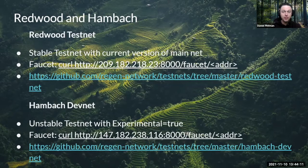To reiterate, I guess I should have put this in the ongoing section. I created a new section for us, but Hambach and Redwood are live. Like I mentioned, Redwood is now version 2.0, and Hambach has been version 2.0 with experimental flags enabled. So get out there, play around with it. I know that some people already are, so that's really awesome. In fact, if you're already playing around with Hambach or Redwood, let us know. Pop in the Discord and say, hey, I'm playing around with it. If you've discovered stuff, maybe some challenges or something that you really like about it, let us know. Let's share that with the world.